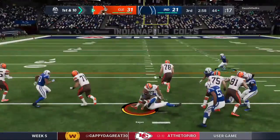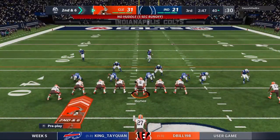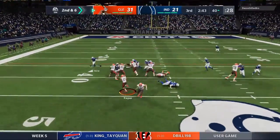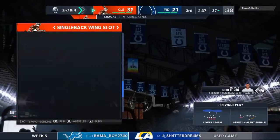And now here's a carry heading left. And he takes it down to the 40 with a pickup of 4. The ball carried by number 27. The tackle made by Bobby Okereke. Now a handoff as they run outside. And a short gain there down to the 37-yard line.